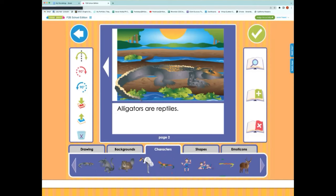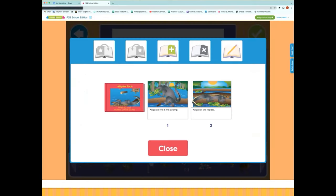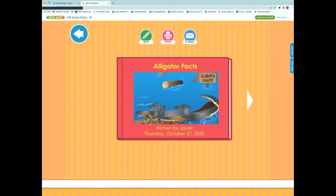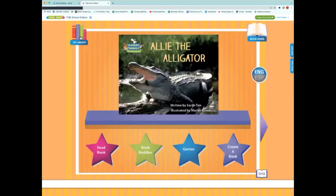And again, I can see now that I have a new page added. If I want this to be the first page of my book, I click. Notice I can move it, and now it is the first page. So that is as simple as it is. Remember, save it. You can print it. You can email it. All right, so that is our yellow level.